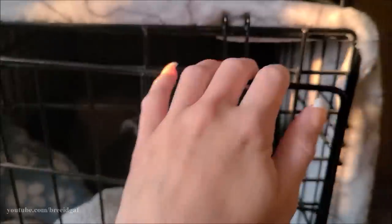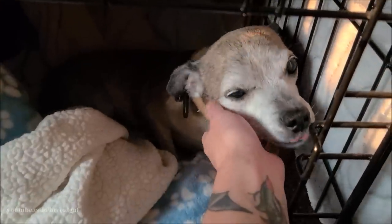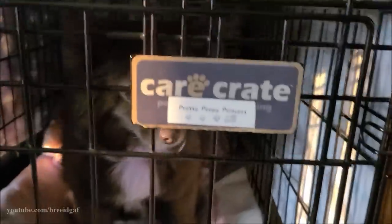One of the last things I do before I leave for work is I get my puppies up out of bed. They really like to sleep in. I have a really hard time getting them up in the morning. I get them up out of bed and we go to the bathroom.